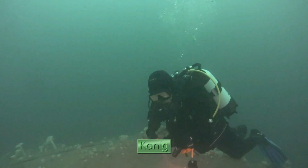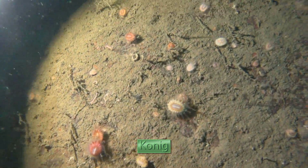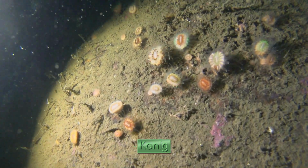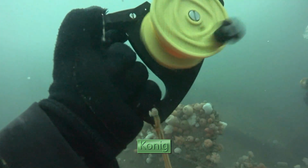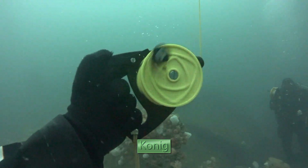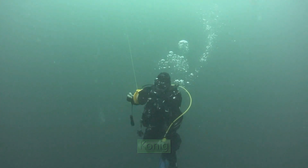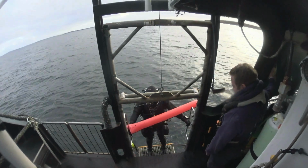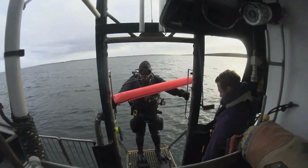And for those of you who like squidgy things, here are some Devonshire cup corals growing on the steel underside of the boat. After every dive, we tended to deploy our delayed SMBs, and we became pretty competent at it by the end of the week. This was my 6th time at Scapa Flow. The ships are deteriorating badly. I think I'm going to have to find somewhere else to go.